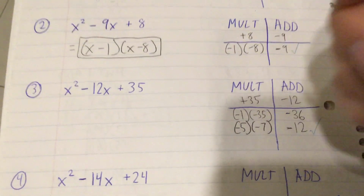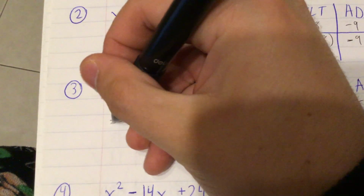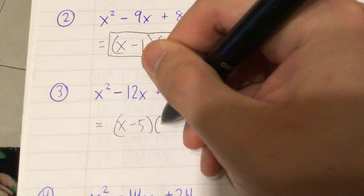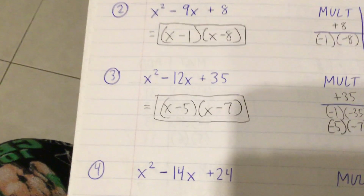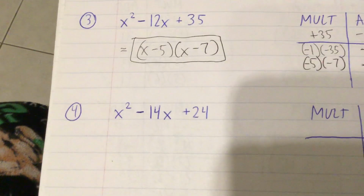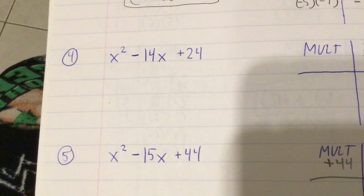So, if negative 5, negative 7 is the winning combination, how does this factor? X minus 5, x minus 7. Or you could write this as x minus 7 times x minus 5. Okay? See if you can do number 4 independently. 4 and 5 if you really want to.